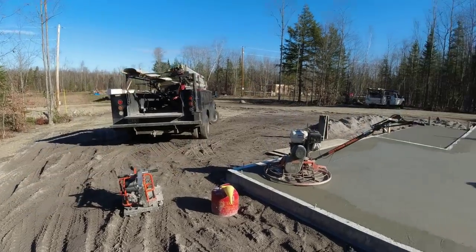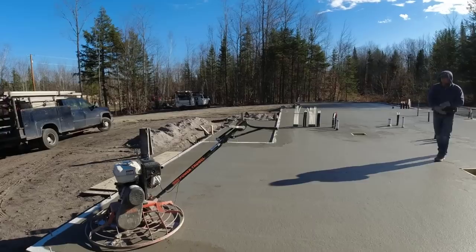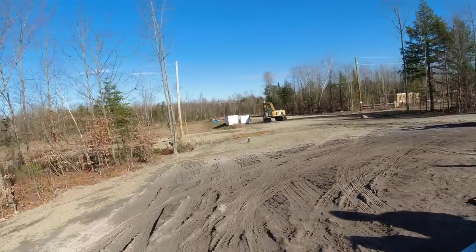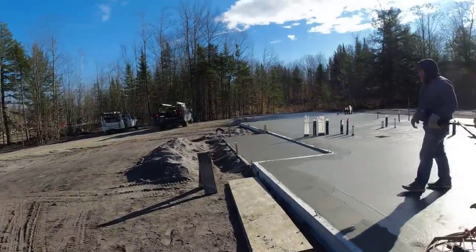It's just about ready. You can see where he's walking on it. He's barely sinking. Still sinking a tiny bit. Might give that just a couple minutes. I don't know. What are you going to do, Darren? Hit it now or try it? Yeah, I'm going to give it like 2 or 3 minutes.